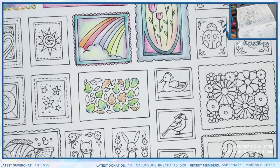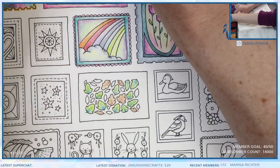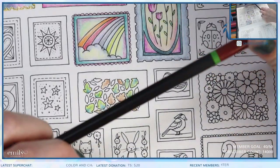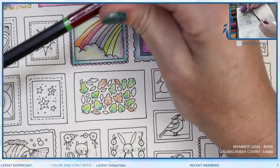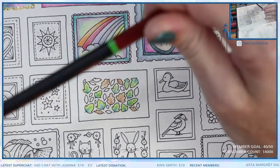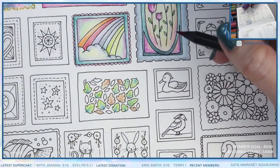Okay, here we go. Let's use Evil Red. Is this one? No, this one's not sharpened. There we go. Okay, we gotta get a sip of coffee here.